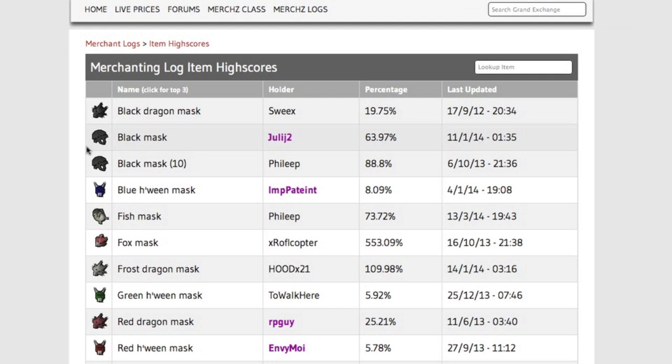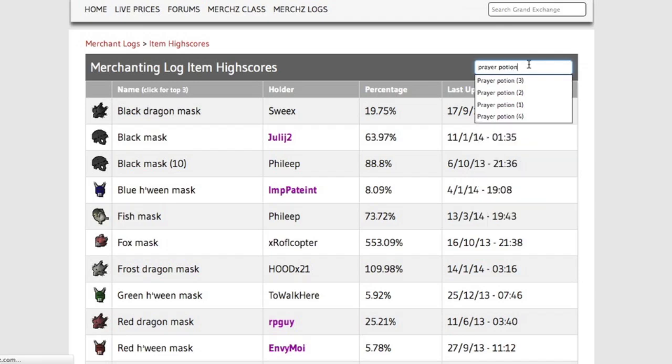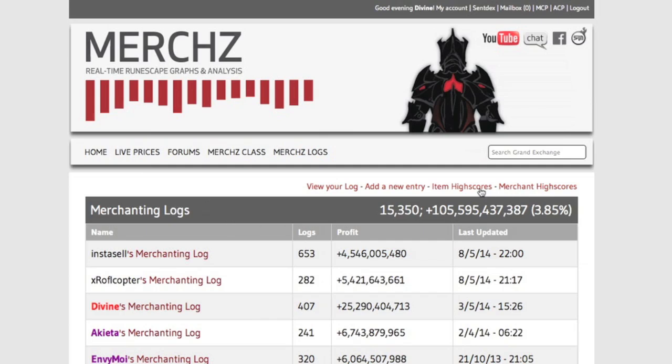So if you want to get a new record out there of an item that nobody has yet, for example, if you look up Prayer Potion, it does give the auto suggestions, but there's nobody who has a Prayer Potion 1 dose or 2 dose at the moment, so if you want to set a record for that, that's possible, and it will get added in here. So yeah, we're really excited about this. We hope that you guys will enjoy it too.